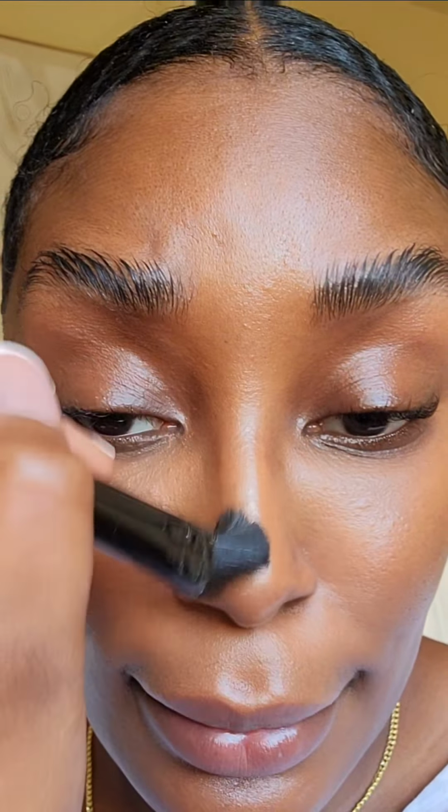Next, I'm going to use this same cream bronzer, and I'm going to contour my nose ever so slightly using the same brush that I used to apply my concealer. I'm just putting the smallest amount on my eyelid, and I'm not even putting it on my eyelid. I'm putting it between my brow bone and my eyelid. And I'm not too worried about a straight line because I wear glasses, so you're really not going to even see.